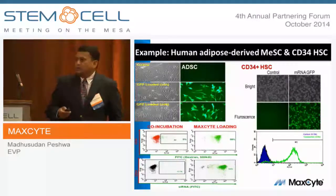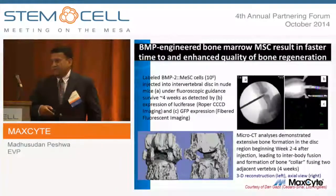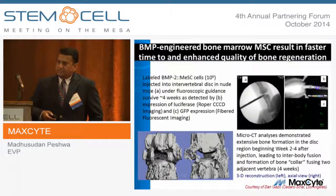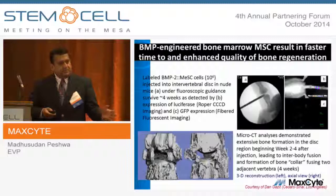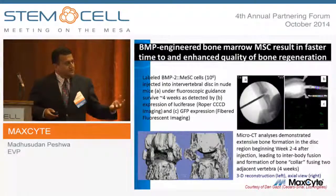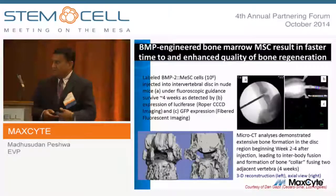So why would one want to modify cells? And to some extent, I'm going to borrow an example from mesenchymal cells. A lot of companies are working with mesenchymal cells where you culture the cells a particular way and use those same cells for many different applications. But the cell doesn't really know what biology it needs to manifest. It doesn't understand whether it's being delivered back into the brain, into the heart, or into the bone.